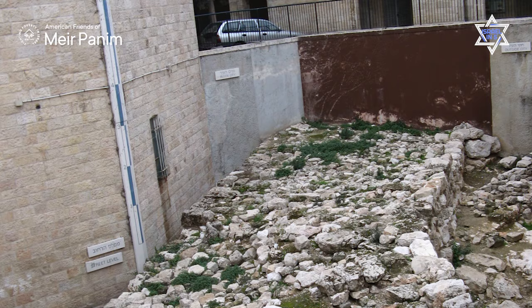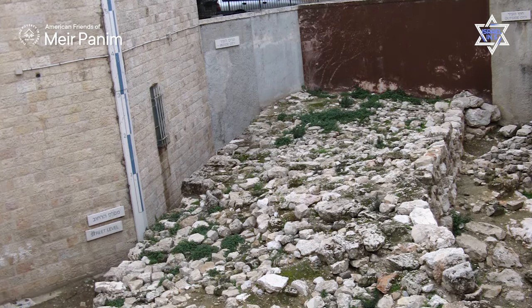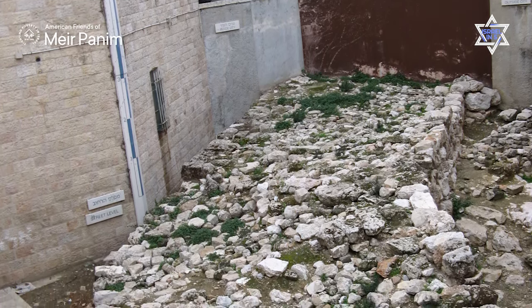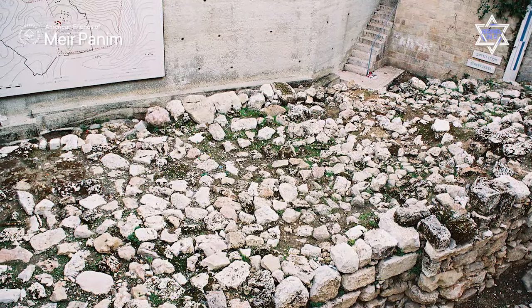One of the oldest things you can see there is something called the Broad Wall. It is the foundation for a wall that they found, 7 meters thick, that goes back to the late 8th century BCE. That's exactly the time that King Hezekiah ruled in Judea. And guess what? The Hebrew Bible tells us that he built a wall around a section outside of Jerusalem to protect refugees that had come to live outside of Jerusalem on the hills from the north after it was attacked and exiled by the Assyrians.